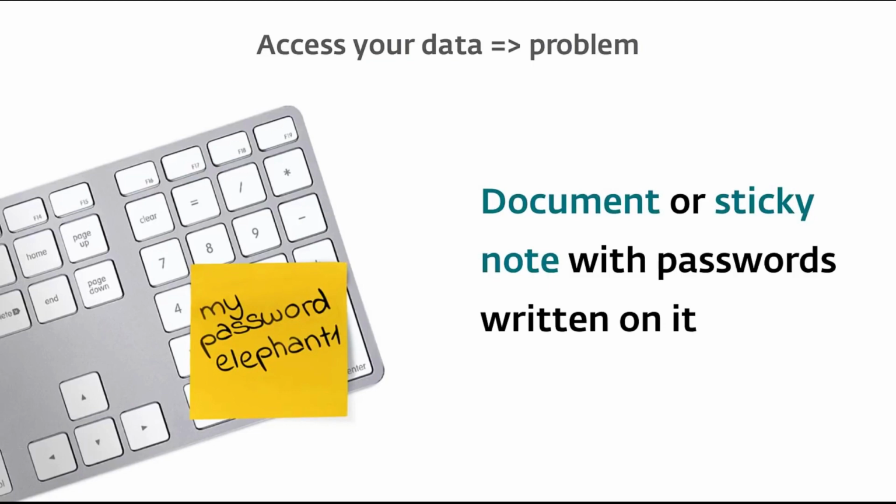Or you might have an Excel document on your computer with all of your passwords. You may not realize that if somebody walks by your desk, they can see what your passwords are. Or if someone steals your computer, they have access to all of your passwords as well. Also, chances are you've used the same password on your email, banking, or social media accounts.